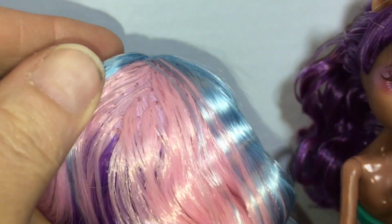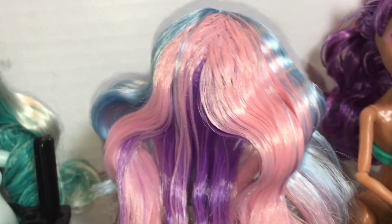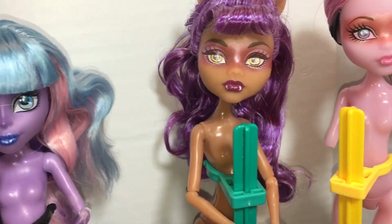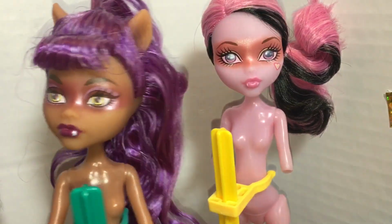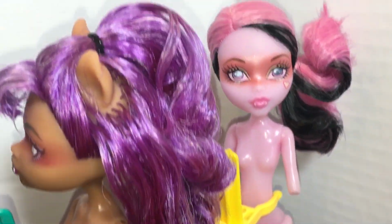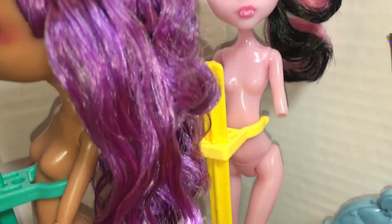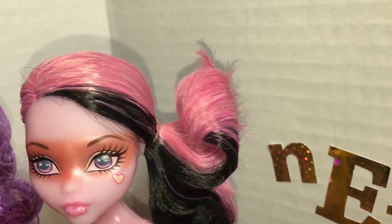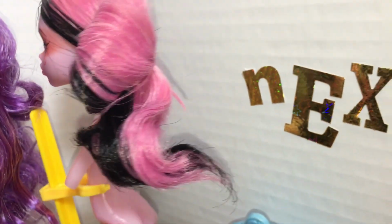Oh, these dolls, by the way. Scalpy. All of them, pretty much. Can't really do otherwise many things with them. Clawdeen's was really weird. It went total flat. This hair, with how high I had that up there, it really went down. I'll work with it. And Draculaura's turned out a little better than I thought. I thought I'd get less curl because there was so little hair there. So she's ready to go.